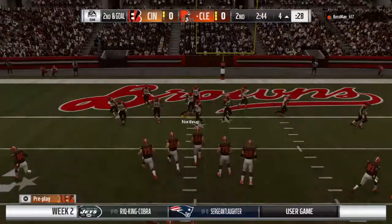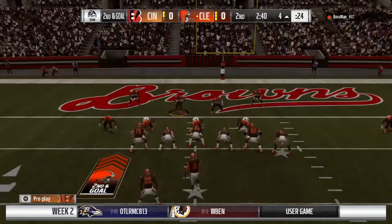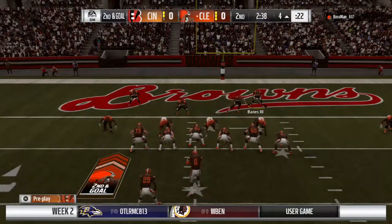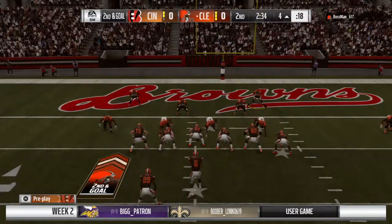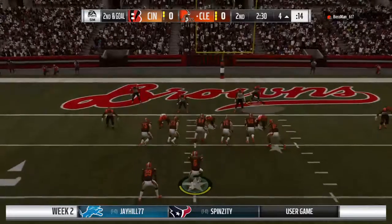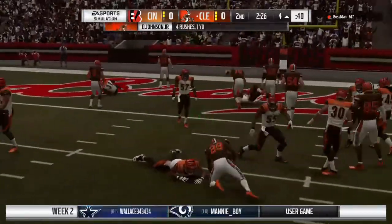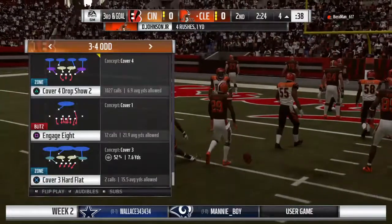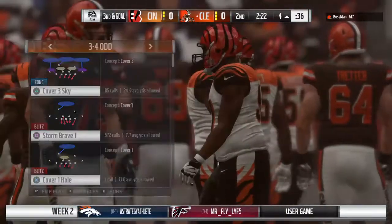2nd and goal from inside the 5. No. Check. Patriot. Watch him now, Barney. They'll give it to him up the middle. And he's maybe going to get this back to the 4, but that's about all. Call it no gain that time, and now it's 3rd and goal.